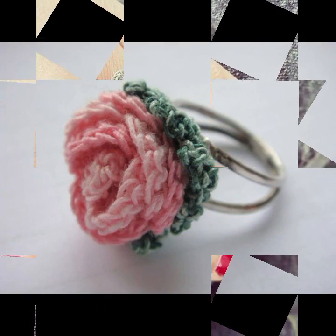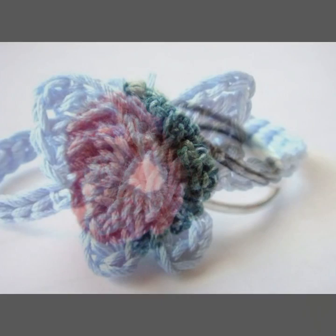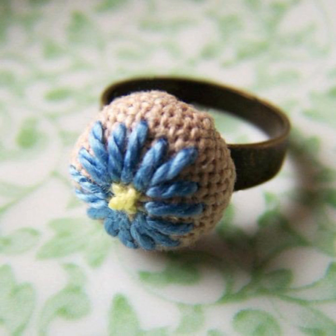Today I will talk about more stylish, beautiful and trendy, most wearing, most demanding women's crocheted hand jewelry, women's crocheted ring designs, new ideas, new color combination contrasts for stylish ladies.